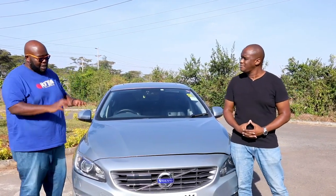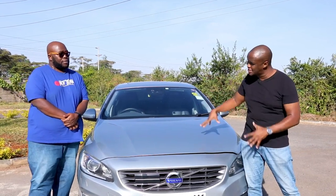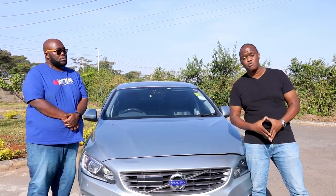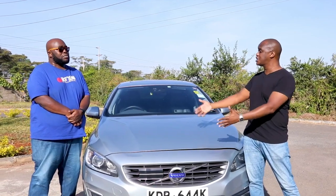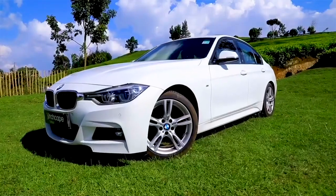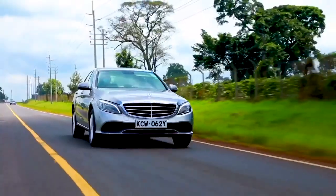Now, how much does this car retail in the market? Well, because we're talking about this specific unit, the T6, that's being sold by this specific used car dealer, this is being sold for 2.3 million shillings, which is a great price. Wow, and that's not bad. And what are the rivals in this segment? Well, of course, now we'd be looking at, like you said, compact executive vehicles. We're looking at the Audi A4, we're looking at a BMW 3 Series, and of course, we cannot talk about this segment without mentioning the Mercedes-Benz C-Class.